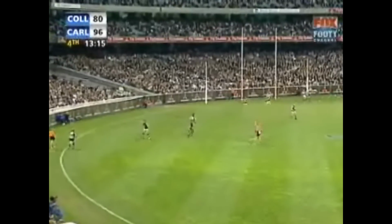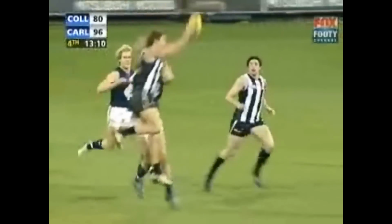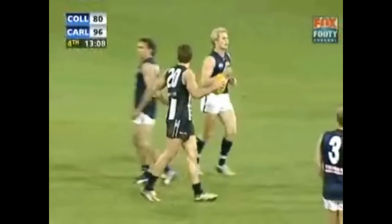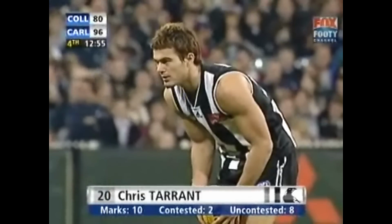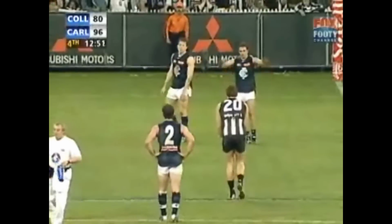Tough starting position from this one. Off one step, kicks it high in the air. Tarrant's got front spot in the mark. Well done. 40 metres out directly in front. Chris Tarrant to kick goal number 40. Big goal for Chris Tarrant coming up for the Magpies if he can kick it.